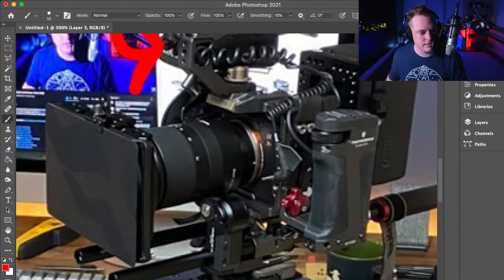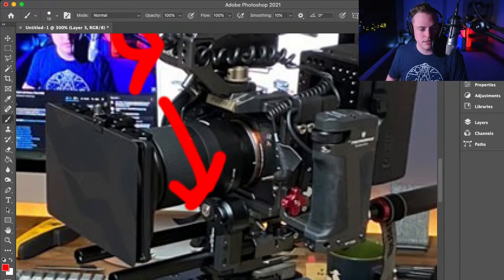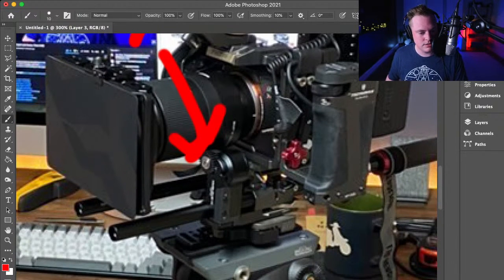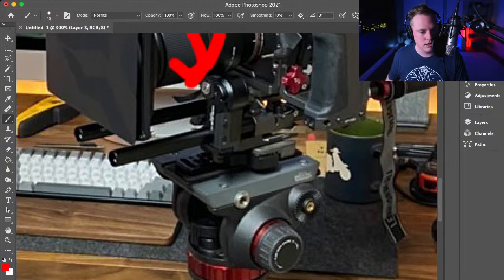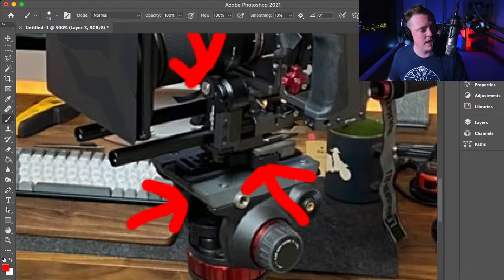Okay, I still can't see it in this image, but how are you pulling focus? Is there a focus ring on there? Maybe it's just not on in this photograph. Can't tell for sure. And then something interesting going on here. I can't tell exactly, but it looks like you've got the Manfrotto tripod, and then you've gone from the 502 to the RC2 quick release plate, I think. So you put an RC2 quick release plate on top of the 502.